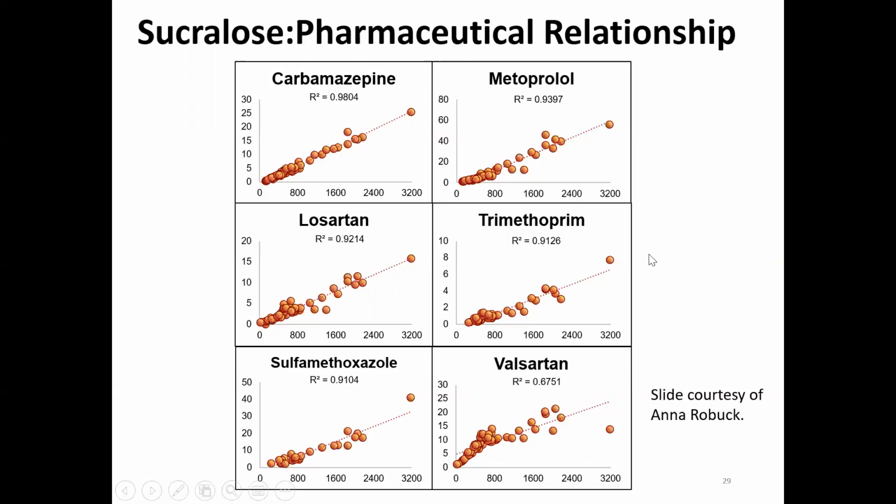That's what the R squared means. When you get an R squared of 0.9 or higher, that's very, very high. So basically, any of these chemicals could be indicated by the presence of sucralose. So somebody could go out and look for sucralose and have a good idea that they have pharmaceuticals. It'd be a good screening tool to see if there are pharmaceuticals in your water. Next slide.